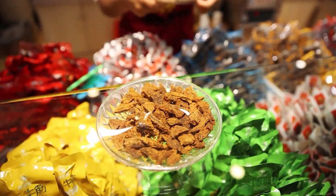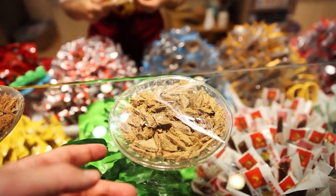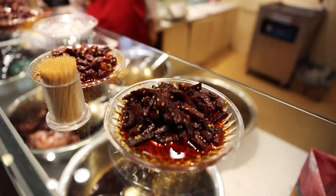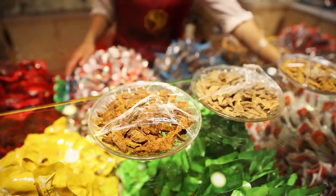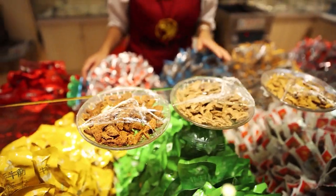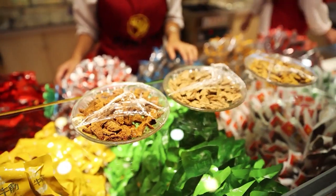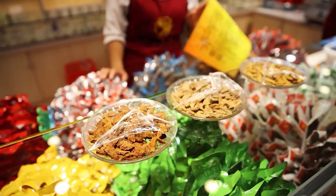Just gonna try out some nice yak meat here. We have the dried ones, and then we have the spicy ones over here. Spicy ones, I'm gonna try this one first. Okay, let's try this one. Nice. Very nice. I'm gonna grab a few of these, nice to give as a gift to the colleagues and friends. Tastes kind of like beef, but it's yak. I guess they're maybe the same family or something. Okay, nice, I'm gonna get some.